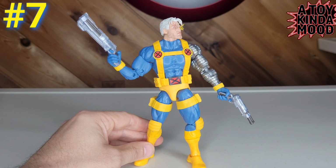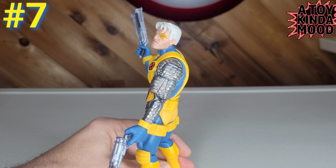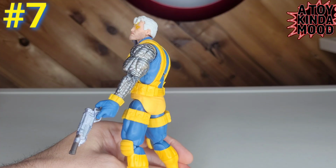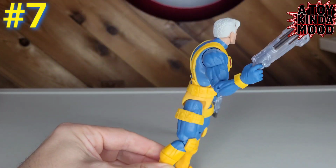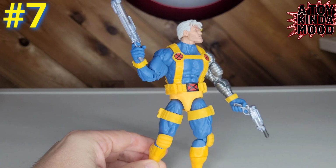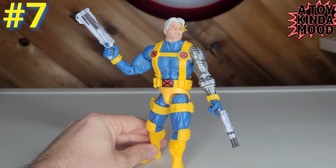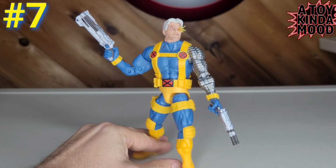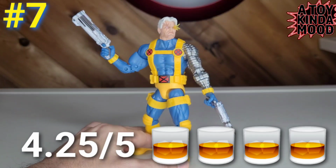Another strange decision they made with Cable, these pins on the arms, right? So we're going pinless, which, you figured you'd have pins in the robotic arm, right? Because you can't see it, but no, that's pinless. Legs are pinless, and you got pins on the arm. So a couple small mistakes preventing this guy from being top 3. He's absolutely tremendous. Oh, this irks me. I'm still going to go 4.25 out of 5.